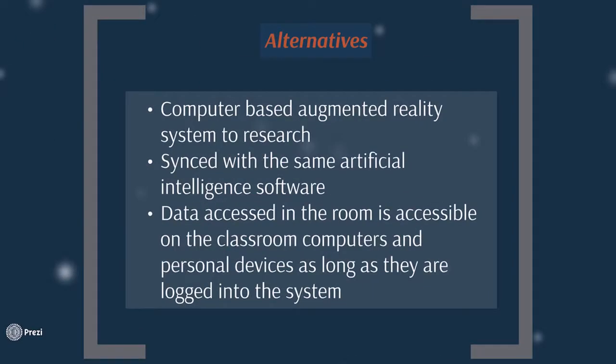The alternatives for these students consist of a computer-based augmented reality system in order to do their research. It'll be synced with the same artificial intelligence software, so they will also be able to access Edgar. The data accessed in the room is accessible on the classroom computers and their personal devices as long as they are logged into the system. It is an interactive system, so they will still be voice activated and will provide just as much information and facts that they need without being immersed in the room.